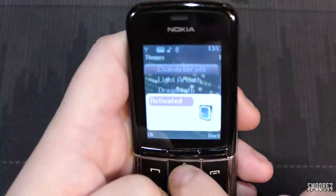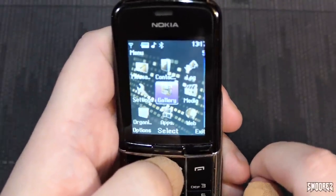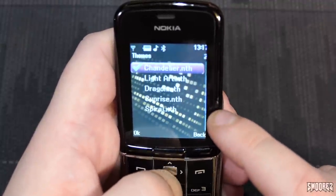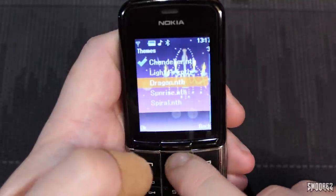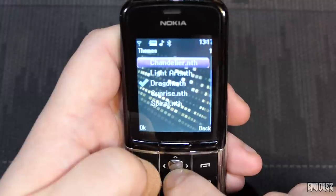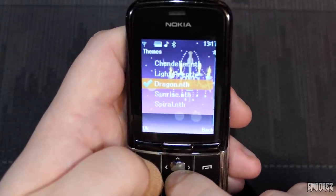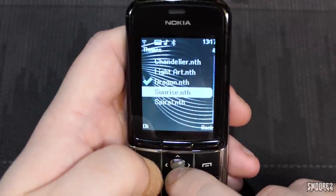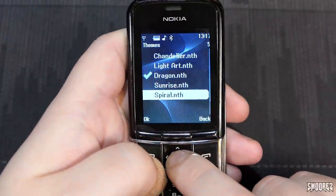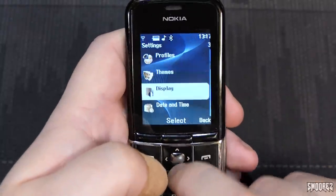Oh, dear lord. So, what does chandelier look like? Obviously, I didn't do anything. Oh, so chandelier has just changed the color of it? Is that it? Oh no, it does change the background. Hang on a sec. Hang on, I am confused. So chandelier looks like a building at night. Light art is a bunch of dice. Dragon is the chandelier. Sunrise is not a sunrise. And spiral is... Well, probably a spiral. I'm gonna just stick with spiral. That didn't confuse the hell out of me at all.